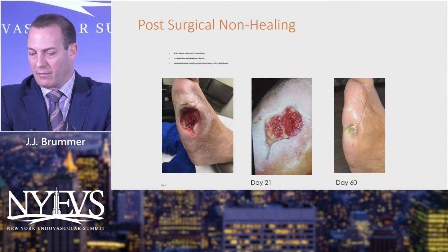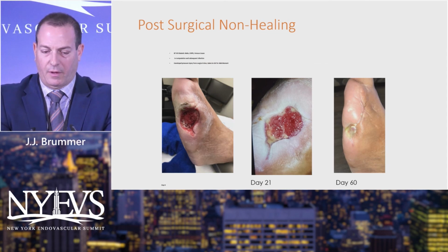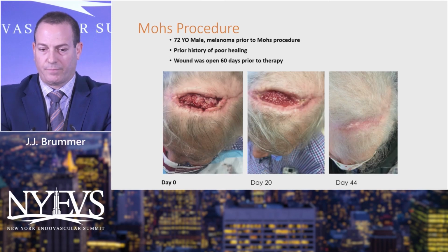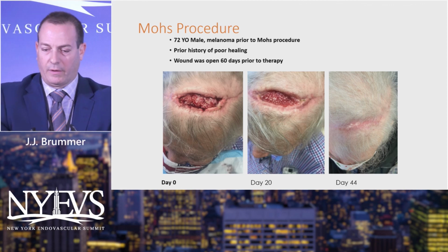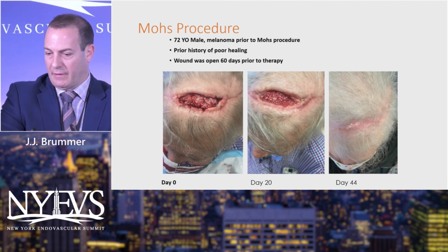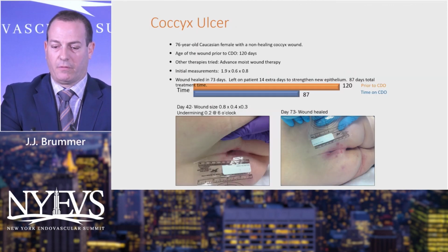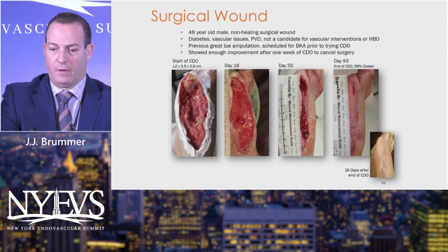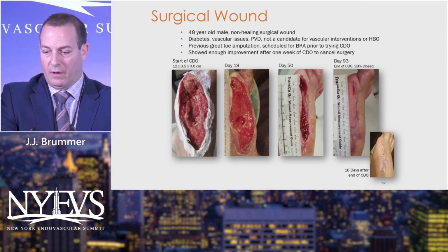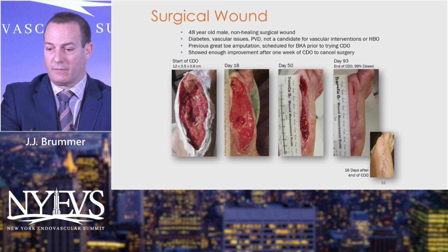Here's a couple other examples. You can see day 0 to day 60. There's a Mohs procedure for melanoma, a wide excision on the head. Day 44, complete closure. A coccyx ulcer, 73 days, wound was healed. This is a nice foot, and this is about 93 days, 99% closed.